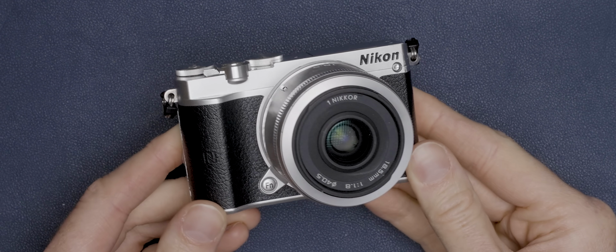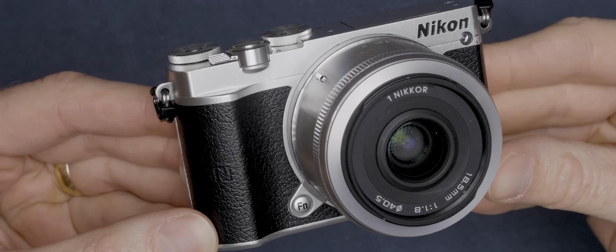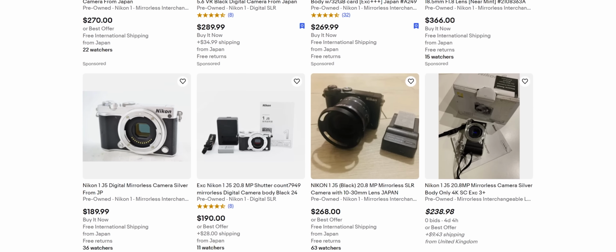This tiny mirrorless camera has all of the hallmarks of being an amazing street or travel camera. It's small, lightweight, and has some pretty powerful internal specs, and best of all, you can find them in abundance on auction sites like eBay, priced anywhere between $200 and $300.